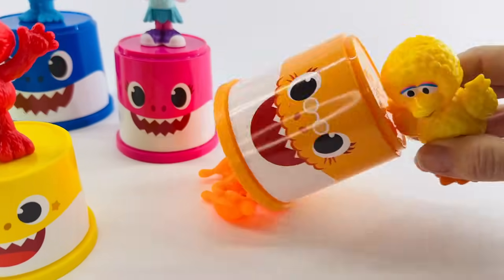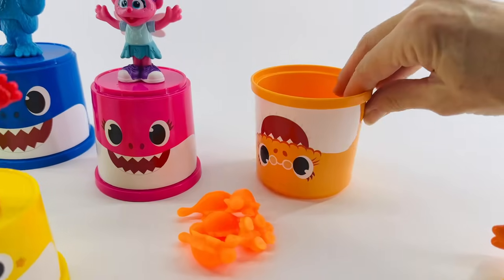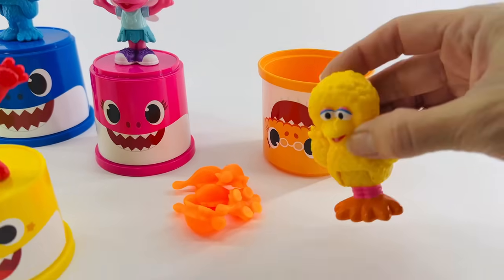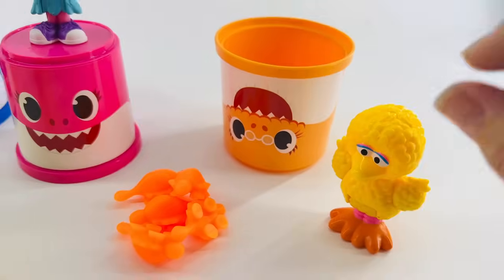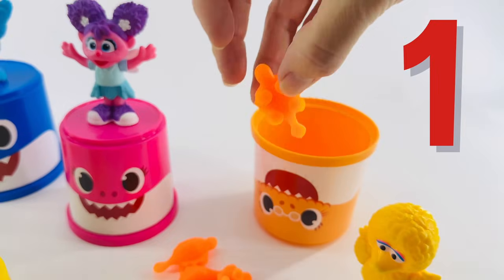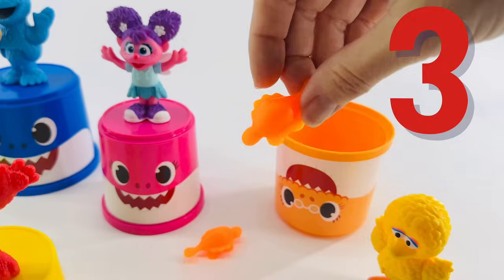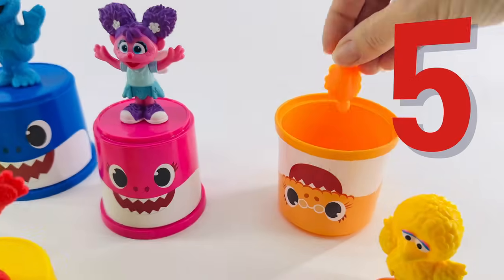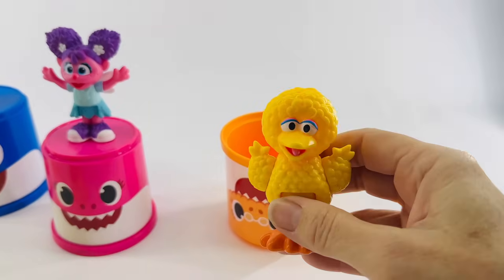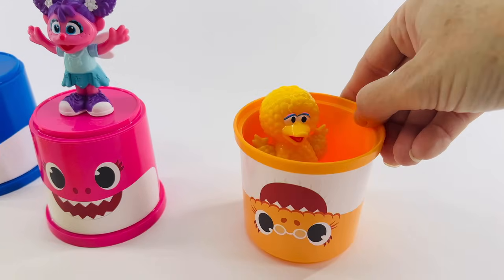Here we go. Wow, what's that? Okay, Grandma Shark, will you help us count all of these dinosaurs? Let's do it together. Here we go. 1, 2, 3, 4, and 5. Great job, Big Bird. Let's put you in there. And you're all set to go to bed for the night.